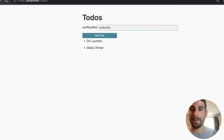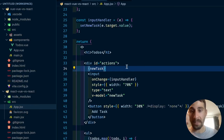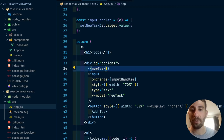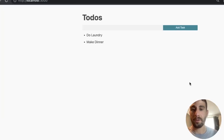Okay, there we go. Now we can see that we actually have the two-way data binding at this point. So we can get rid of this. As you can see, what happened was I was doing it like this, which turns it into an object, essentially. We're taking new task and turning it into new task is equal to new task in the form of an object. That's sort of what we were doing there.